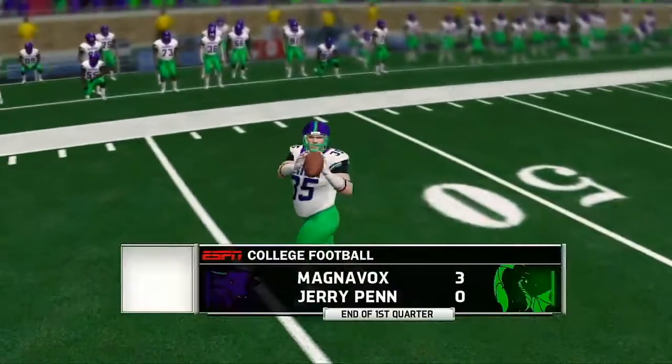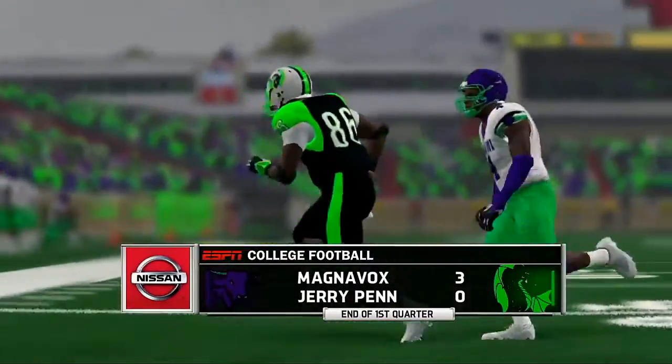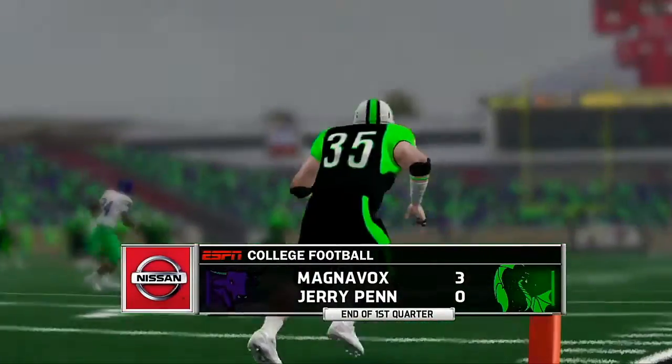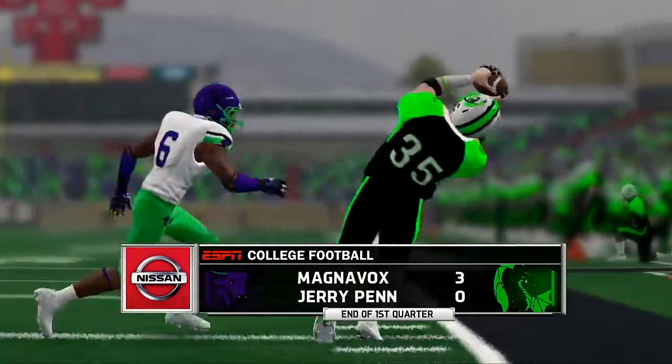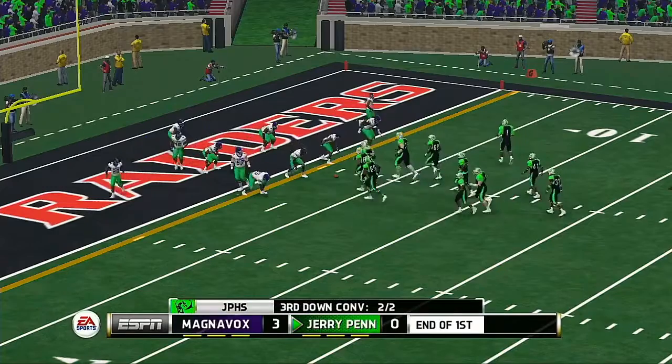An exciting first quarter comes to an end. Our score here in Lubbock, the Mavericks 3, the Dragons 0. And we're ready for more football here in quarter number 2.